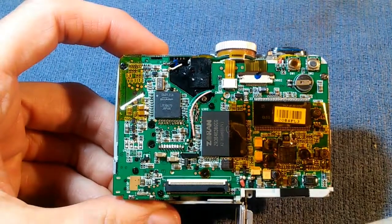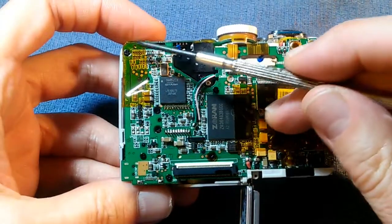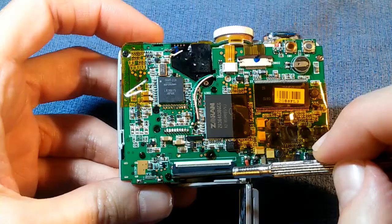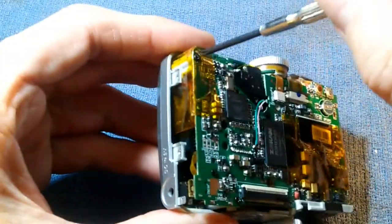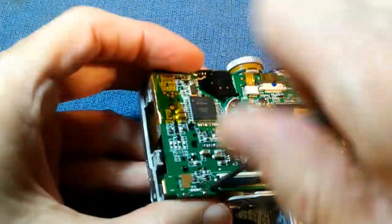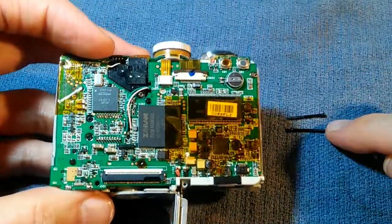Now there are 2 screws holding this electronic body to the front panel. Here and here. We need to remove those screws. These are very long screws because they go from here all the way to here. We'll go ahead and remove those now. We can see how long those screws are.